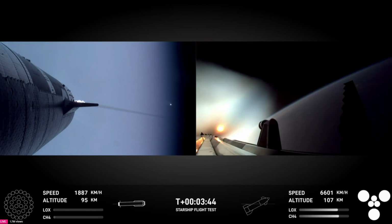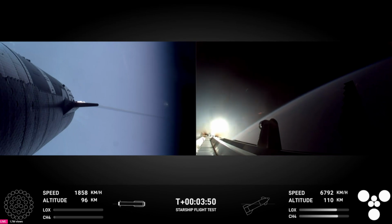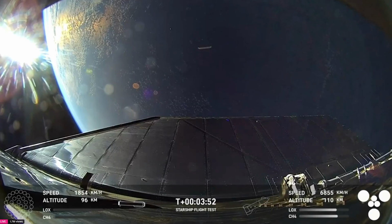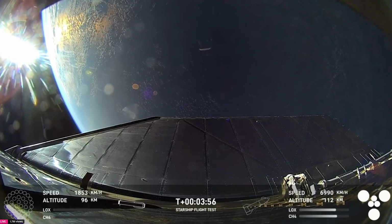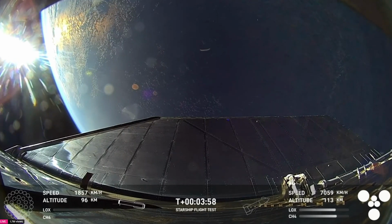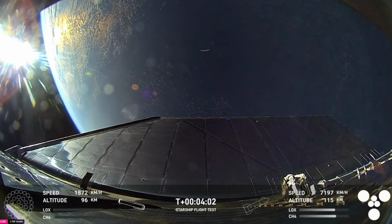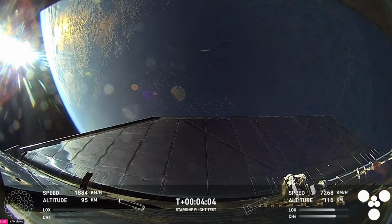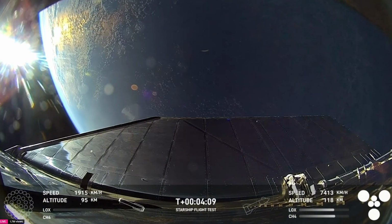Booster boostback burn shutdown. Flight directors go for booster return. And we did hear that the tower is go for catch. So that was one of the big criteria we were looking for. We'll wait to hear that the go for catch has been sent.